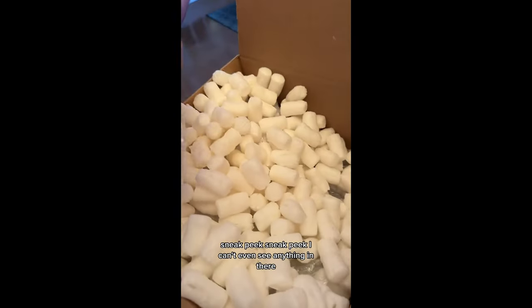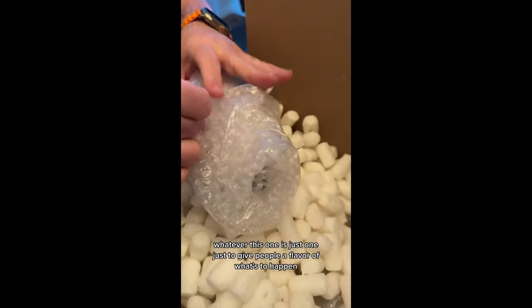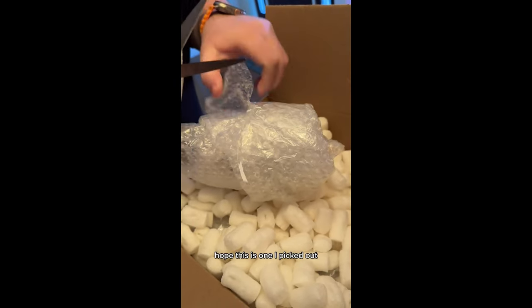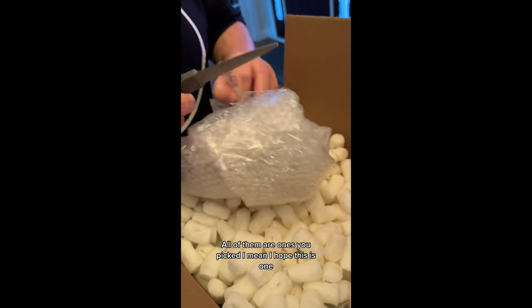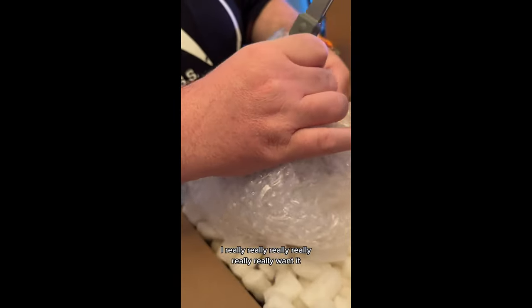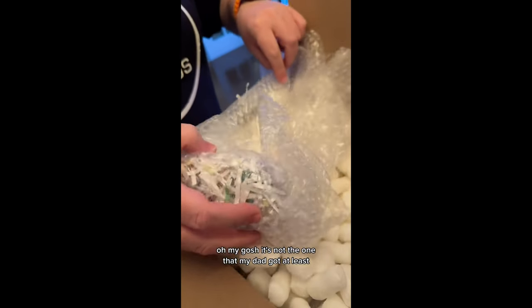Sneak peek. I can't even see anything in there. Okay. So we can do a sneak peek, I guess. A very quick sneak peek. Just whatever this one is. Just to give people a flavor of what's to happen. All of them are ones you picked out. I hope this is one that I really, really want. Oh my gosh. It's not the one that my dad got, at least.